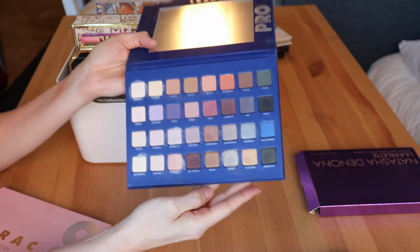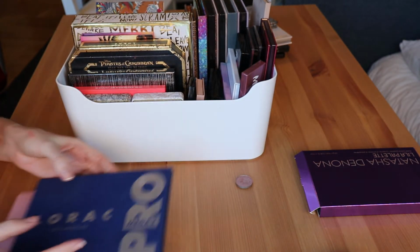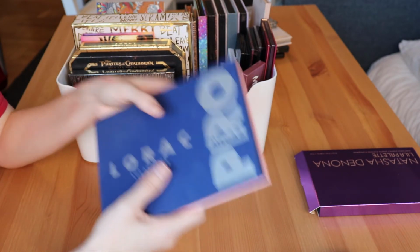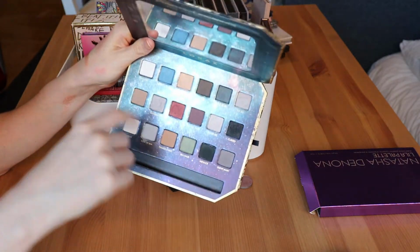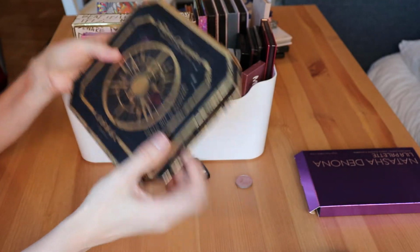This one is the Pro 2. Nice, beautiful shades here, but they're also not extremely unique. So I have other smaller palettes that have a lot of these shades, so I'm okay with sending these home. This is a Lorac palette that I love too, but again, this one is way too big to keep around, so I will send this one home.